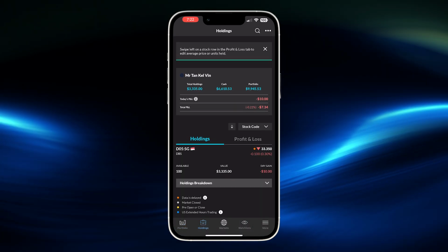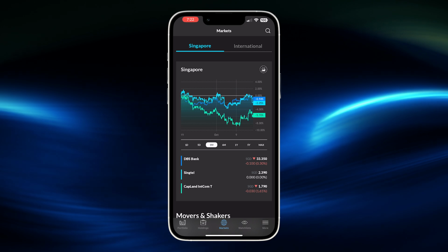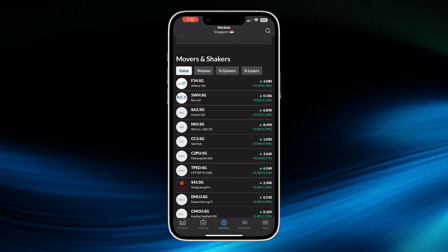Then, in the holdings page, you'll see a more detailed breakdown of your holdings. In the market page, you'll see a market overview for different markets, though I was unable to customize the holdings, but I guess it's still a work in progress. Further down, you'll see the top movers for the day.